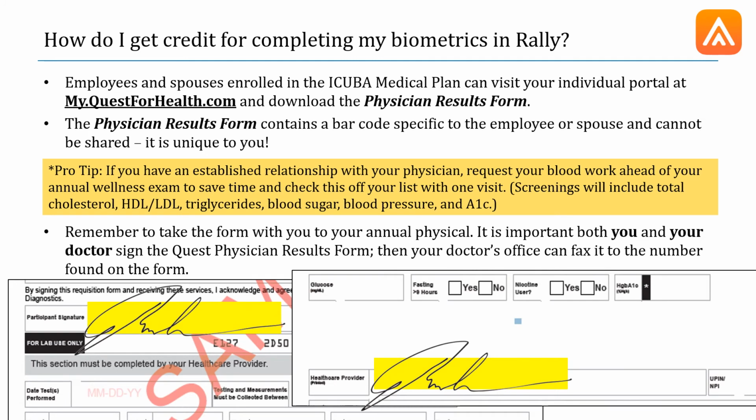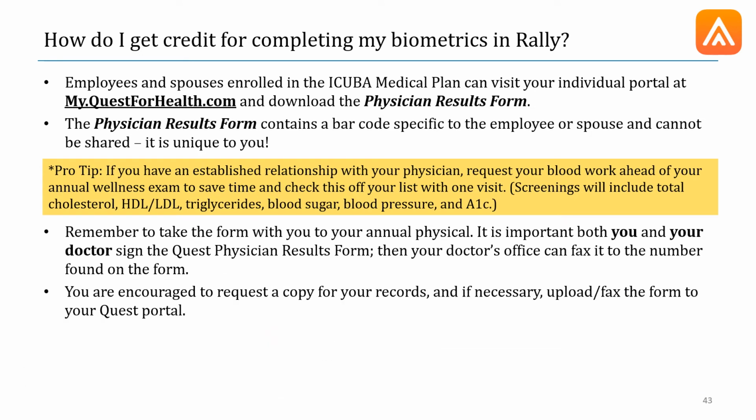Remember to take the form with you to your annual physical. It is important that both you and your doctor sign the Quest Physician Results form. Then your doctor's office can fax it to the number found on the form. You're also encouraged to request a copy for your own records, and if necessary, you can upload or fax the form to the Quest portal on your own.